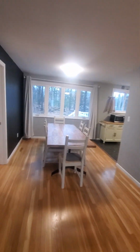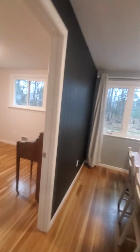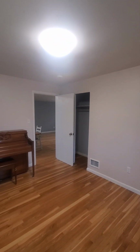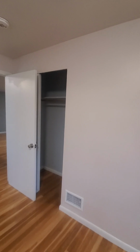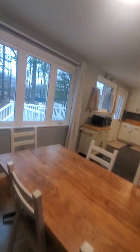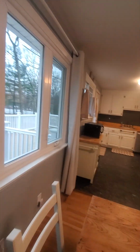Next, we will enter the first bedroom. Same with the piano. You may keep it or ask to be removed. Nice windows, plenty of light during the day, nice bright light bulbs for the unit. Closet, decent sized closet. Hardwood floors as you see all throughout the unit, and freshly painted all walls.